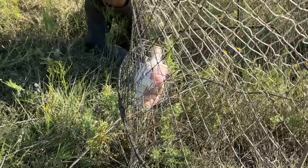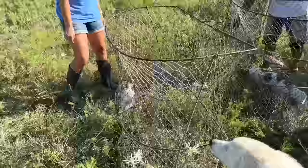They put chicken, not live chickens, but legs, thighs, big 10-pound bags of chicken.